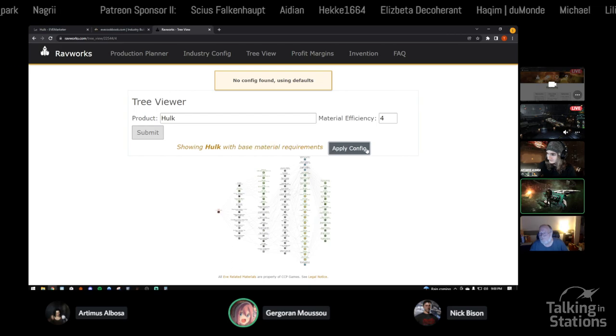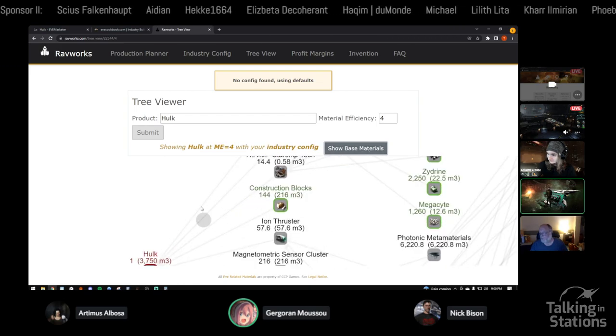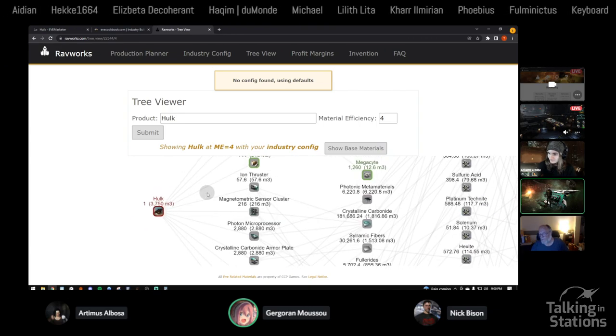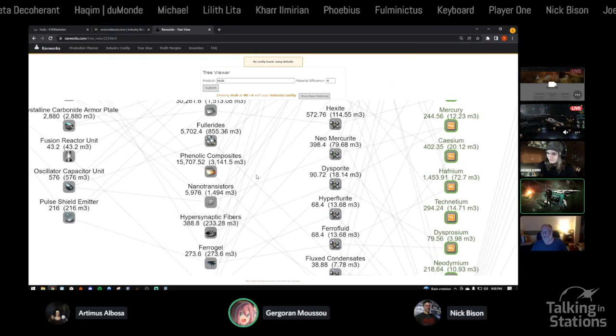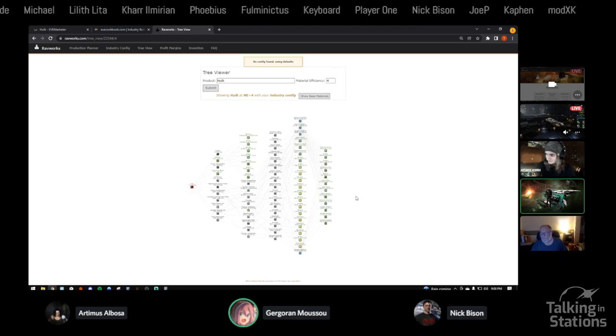Yeah, I mostly use the production planner for RavWorks rather than the tree view to tell me what materials I need and how many job runs I need for which components. But yeah, this tree view is a nice tool to give it an illustration.